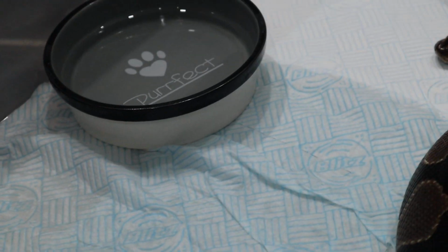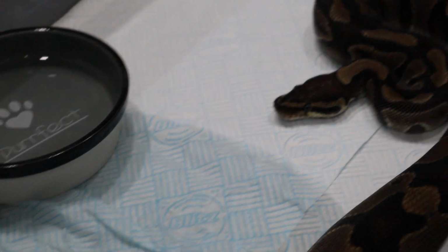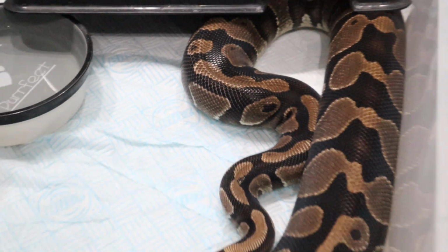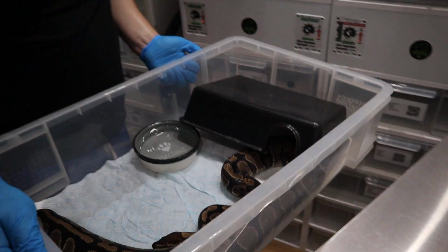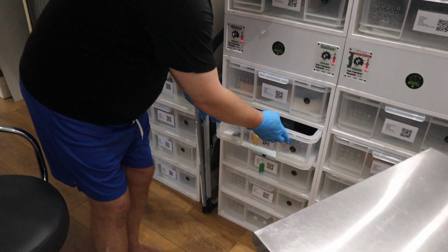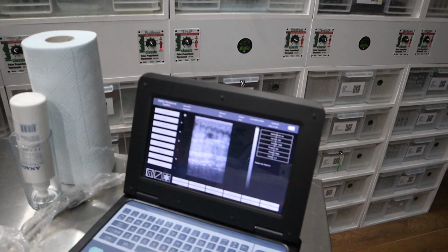Slip her back. Sorry, Dad, I need to do this to you. She is a bit of a shy animal, but at least we found the follicle there. There we go. We'll slip you back. And let's just measure the Tinka and see where we are.